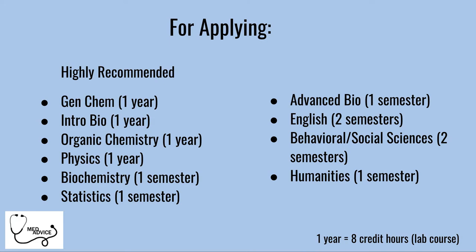You'll definitely want to check your transcript to see how many credit hours each course is worth, because some undergraduate schools only give you 3 credit hours per course. And if that's the case, you might need to take actually a year and a half of, say, general biology in order to get to that 8-hour credit limit. So definitely pay attention to that.